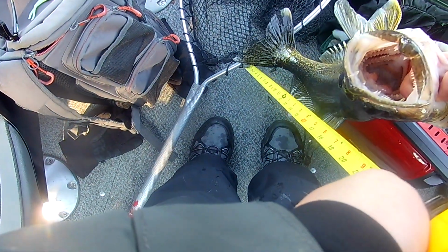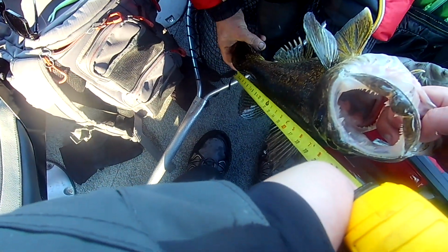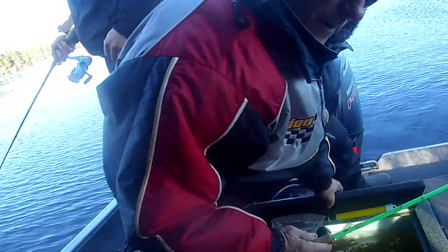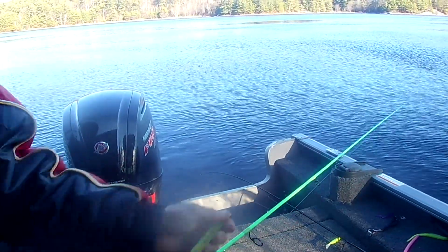That's a good one, dude. She's definitely at least 20s because she's all bent. Yeah, she's like 20, over 23, I think. Wait, before I put it in there, put this out, I want to lay it on top, just to be sure, because sometimes.